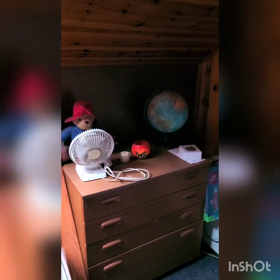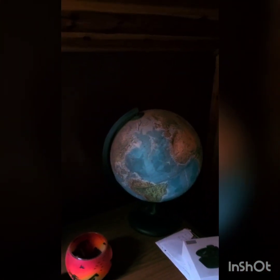Double bed for guests, as you can see, right up in the roof with my lovely wooden ceiling. Here's my skylights. Oh, I can see cobwebs there now. Potentially should have got the cobwebs before filming the video. I've got my Paddington bear. My stepmother loved Paddington bear. I've got a big Paddington bear and a little Paddington bear. And my globe, which does light up.